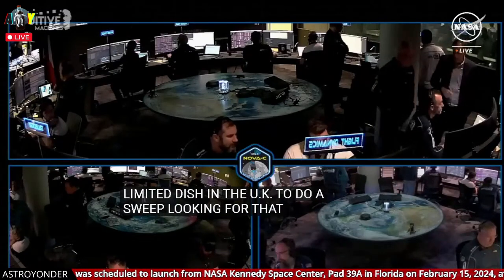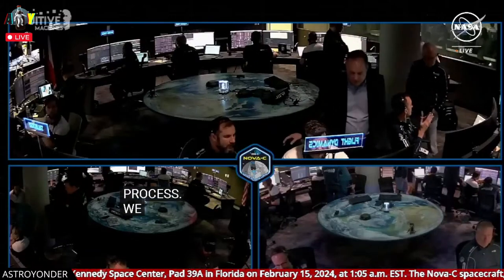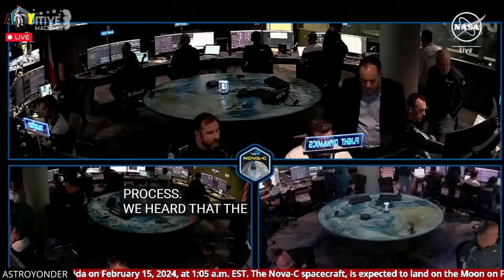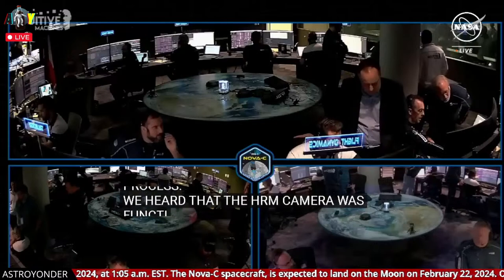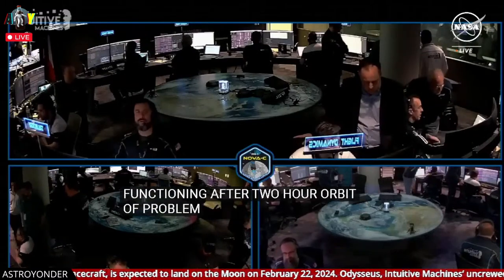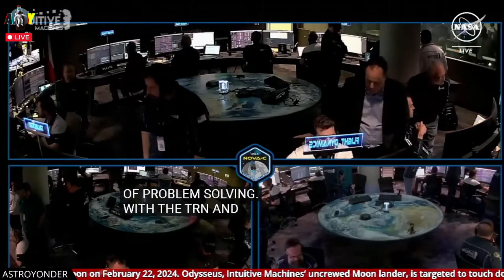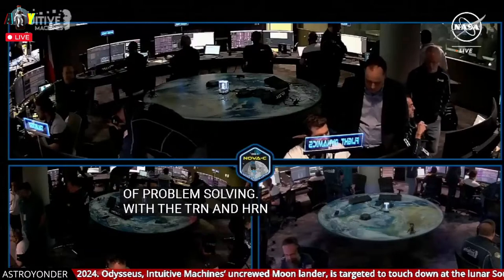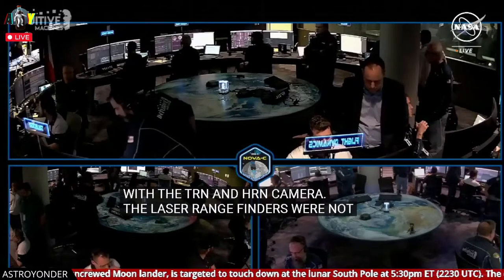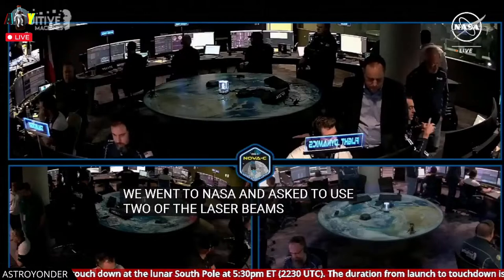Going into it, we heard that the HRN camera was functioning and able to make those decisions after a two-hour orbit of problem-solving with Intuitive Machines' TRN and HRN cameras, the laser rangefinders assigned to those. Those are the ones that Intuitive Machines installed inside the navigation pods. The laser rangefinders were not activated. We went to NASA and asked to use two of the laser beams on the navigation Doppler LiDAR. That's right. And spent 2 hours in orbit.